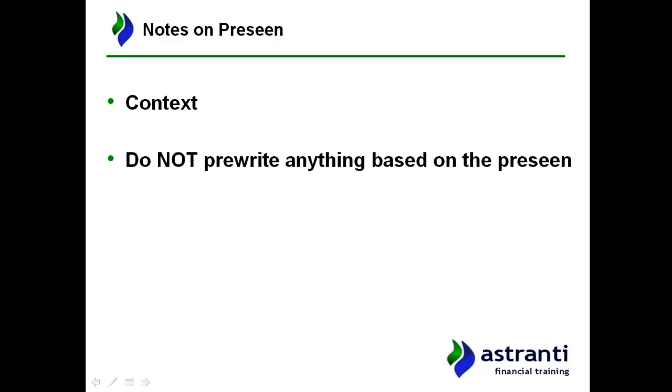But it's worth noting that you shouldn't write anything based on the preseen. That's because you're not necessarily going to be tested on something that's in the preseen. You'll be tested on the unseen material that you are given in the exam. If that unseen material is nothing to do with the material in the preseen, then you shouldn't be using the preseen material to answer the question. You must always use the unseen material.